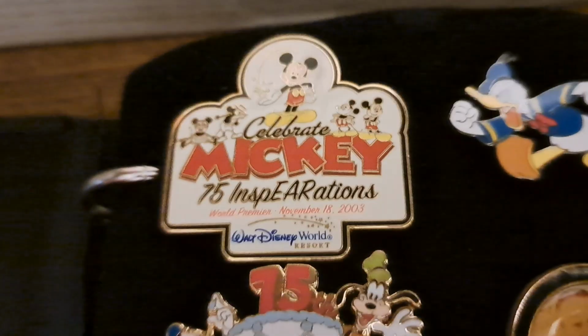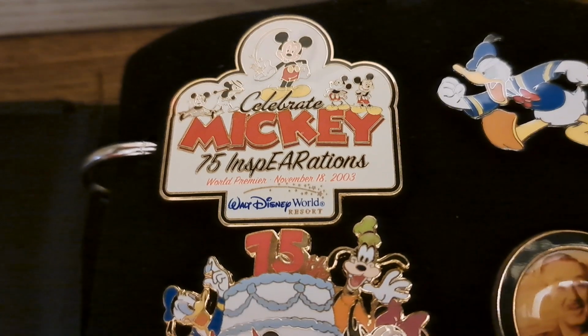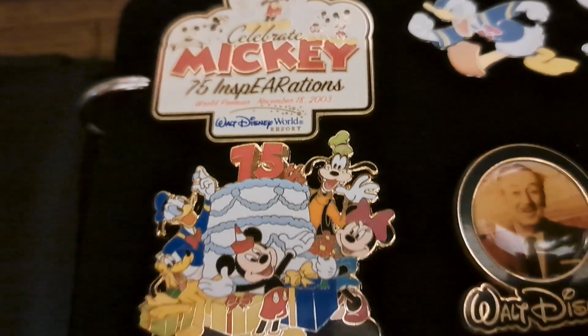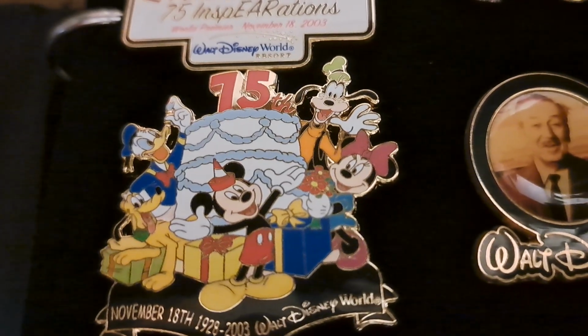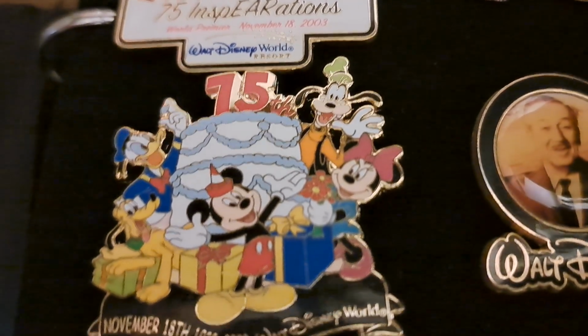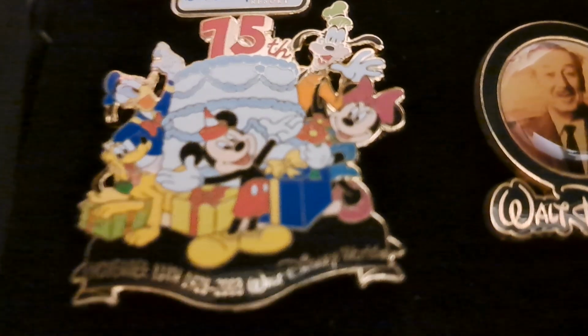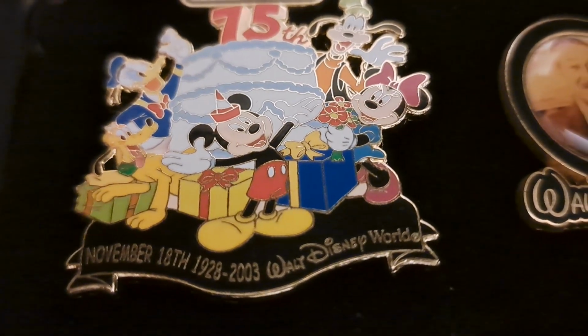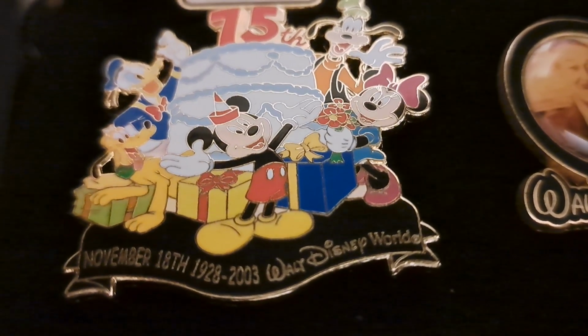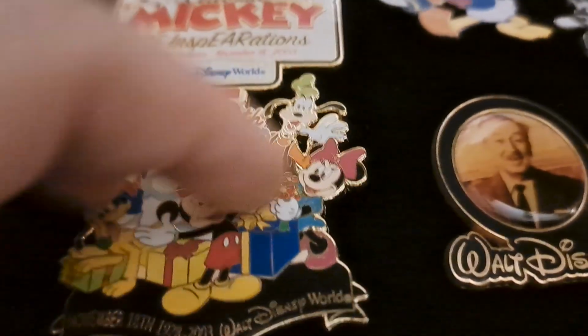I'm just going to hold the camera so that I can give you a closer look at the pins as we go through them. This was a Mickey Mouse pin celebrating his 75th birthday. You've got Mickey in front of the cake with the rest of the gang there: Donald, Pluto, Goofy, Minnie. And on the bottom, what's that say? November 18th, 1928 to 2003. It's actually a Walt Disney World pin.